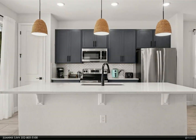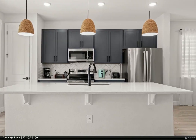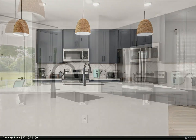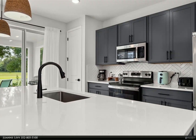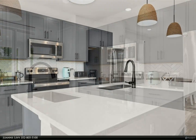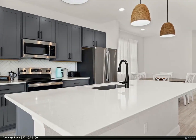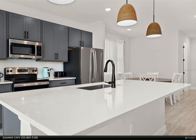As you walk up the stairs, there is a large bonus/entertainment space with an upstairs laundry room. Enjoy the spacious master bedroom suite and bathroom, 2 additional bedrooms and 3rd bathroom on the second floor of the home. Step outside to the completely fenced backyard and enjoy relaxing on your covered patio.